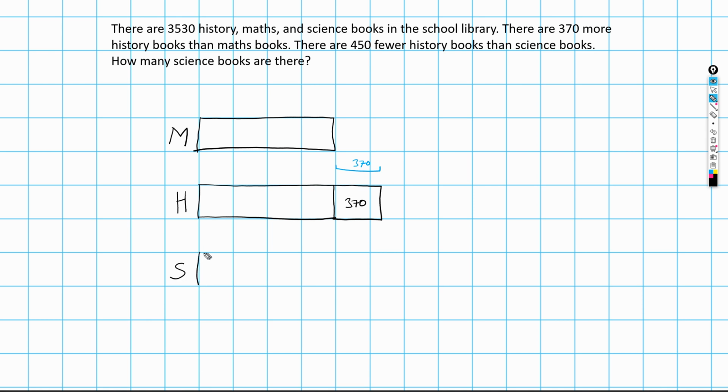But look what I'm going to do again. I'm going to make that the same as the history block. And I'm adding, what am I adding here? 450, excuse me. Okay, so there's 450. And actually, while I'm at it, I might as well put this in here. I think that might come in handy. There's 370. So I tend not to draw the difference here to say the difference here is 450. Why not just make it clear here?